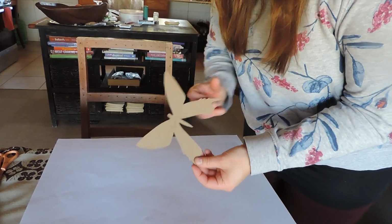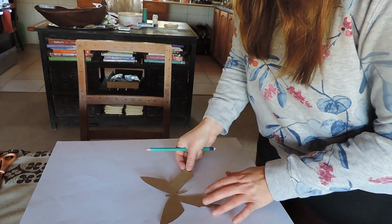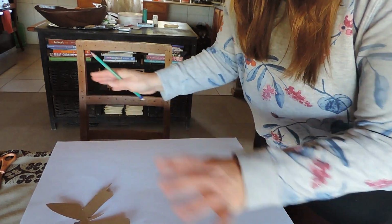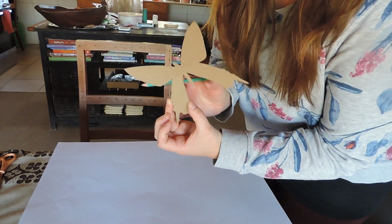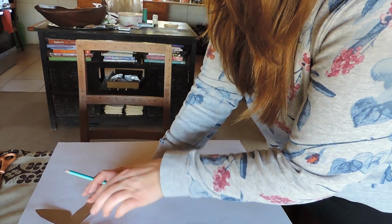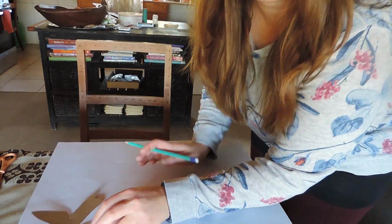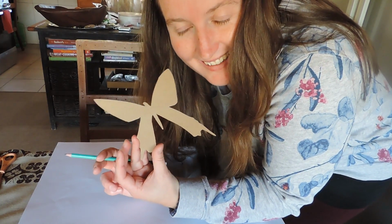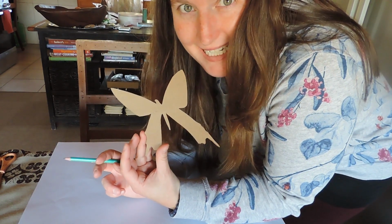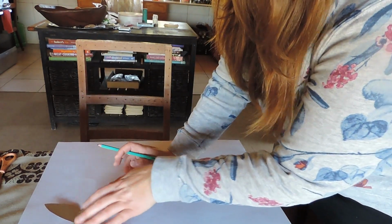So now I'm going to take my stencil, because I'd like to have a few of these butterflies with nature around. That's why I made the stencil, to trace this shape onto my page. With butterflies, the hardest part for me is always trying to draw the butterfly the same way and getting the wings to be the same on each side. So that's where the stencil comes in. It just helps a little bit with that.